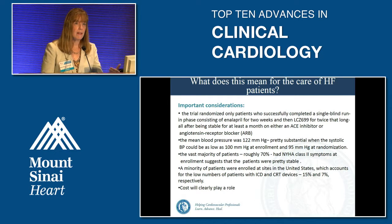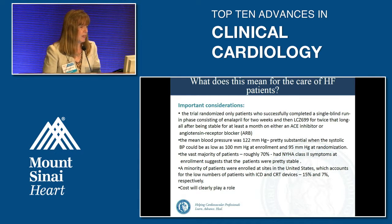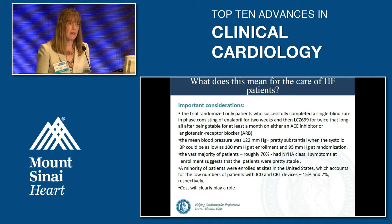If my patient is not yet on high-dose ACE, I'm not going to be as likely to trial them on LCZ696, or what is known as Entresto. Remember what I said about the mean blood pressure. In my heart failure clinic, a mean blood pressure of 120 millimeters of mercury means a patient's not that ill. Most of the patients I see with advanced heart failure have blood pressures in the 90 to 100 range.